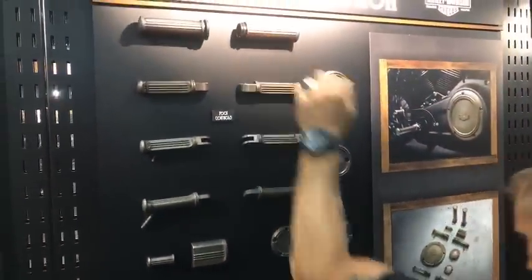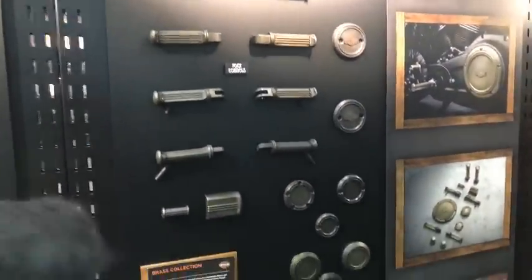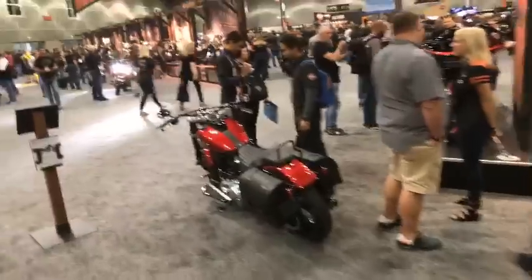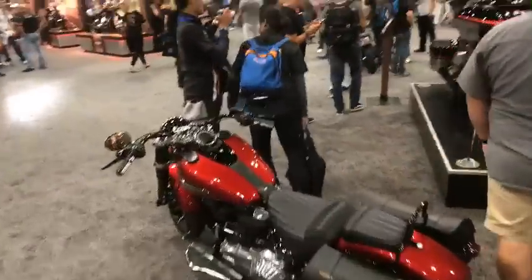This is the new brass collection, so it's real brass. It's going to be a very vintage look, very nice with the black look of the bike. And this is going to be cheaper. Okay, that's the brass collection. I'm going to show you guys some P&A stuff.